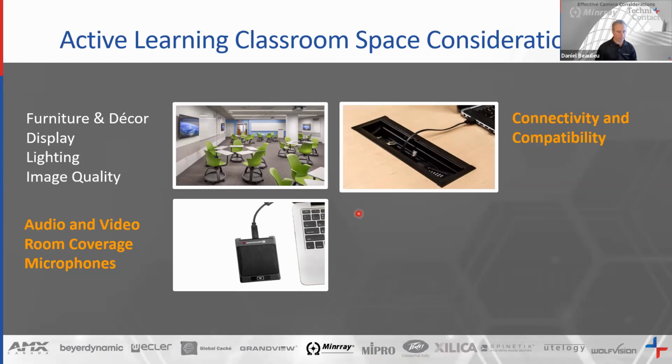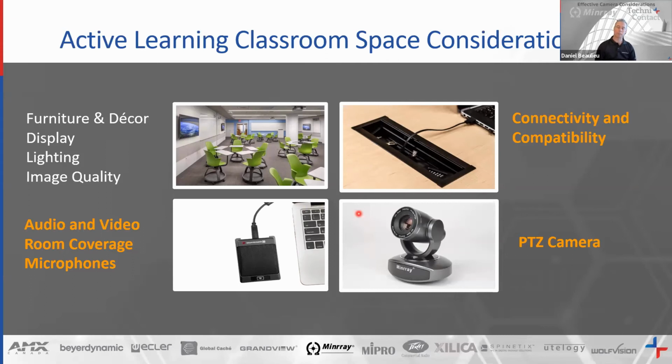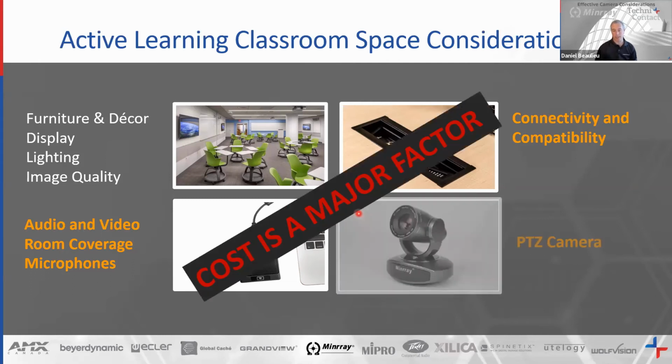Microphones are either going to be wireless, ceiling, or table or wall mounted, depending on the environment. Pan and tilt zoom camera. So here we have a good consideration for the pan and tilt zoom camera. But one important thing in these active learning spaces is basically the cost. The cost is a major factor, and the main reason is that a manager, most of the time, needs to replicate that technology room to room. So that you have an effective way to manage all the technology in these rooms and in these environments as well, to keep the technology up to date.